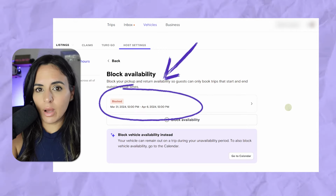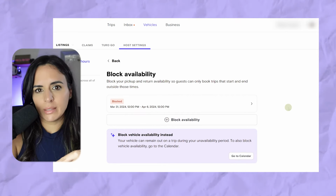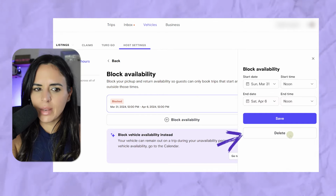So if, say, you were going on vacation to a place where maybe you'll have little to no signal, then instead of doing this block, you would block off the car altogether. And you would do that in the trip calendar. If you need to remove it, just click on it, then on delete, and then on delete again.